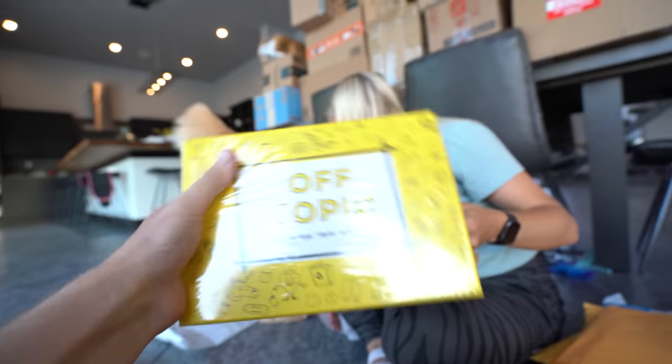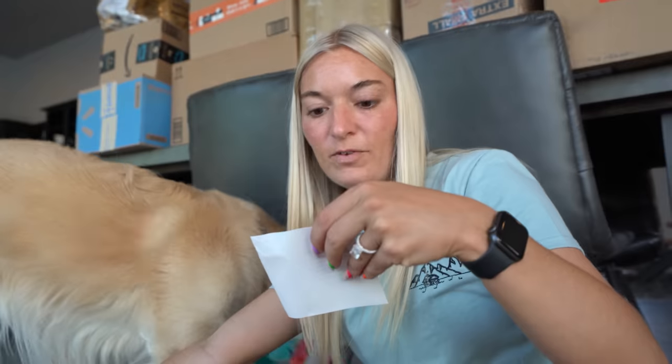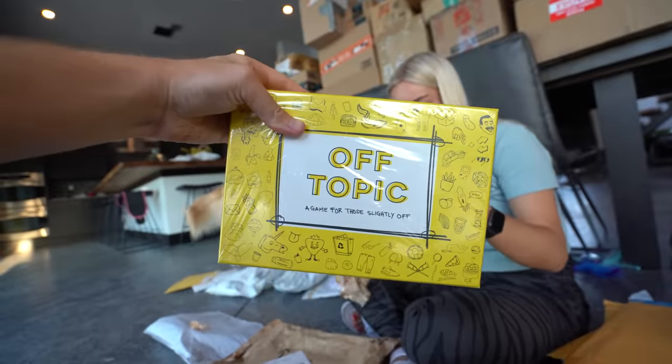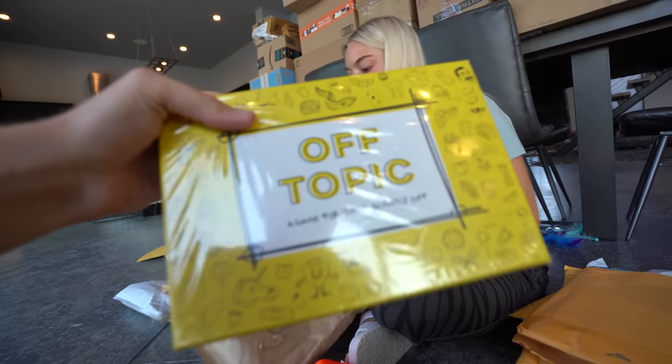Is this a board game? This is awesome. Is there a note in there? Yeah, she said it was for when you want to have some fun together. I think that's really nice. It looks like she also sent bandanas for the boys, but they must be in another package, so we'll find them. Well, that's awesome. Thank you.